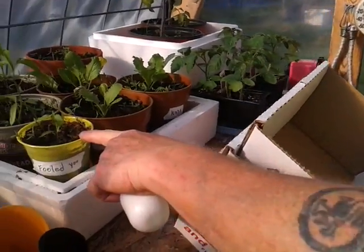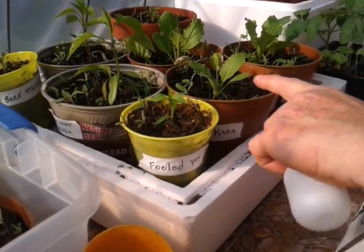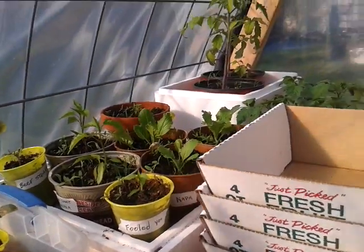My other Fuji jalapenos are coming up good. A few more Napa cabbage in here. Oh, wait a minute. What's a Fuji jalapeno? A Fuji jalapeno is a jalapeno pepper without the heat. Okay, that's good.